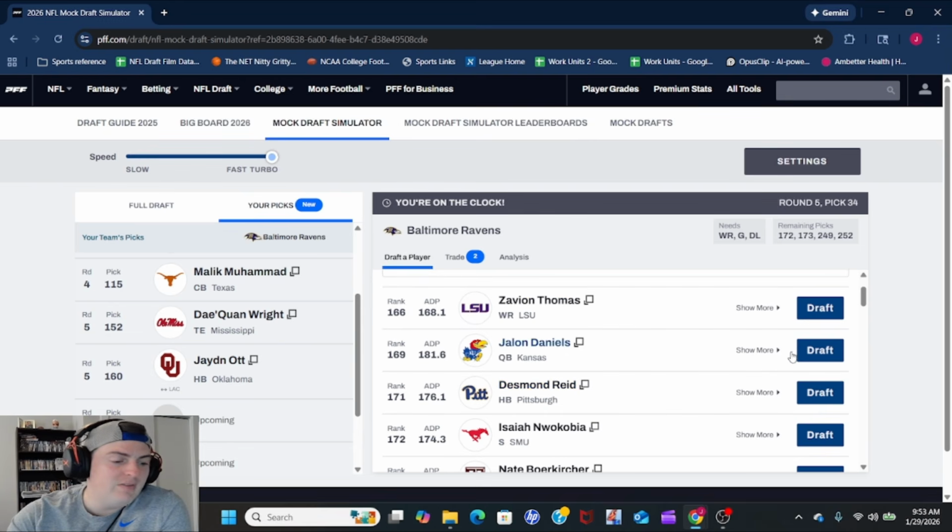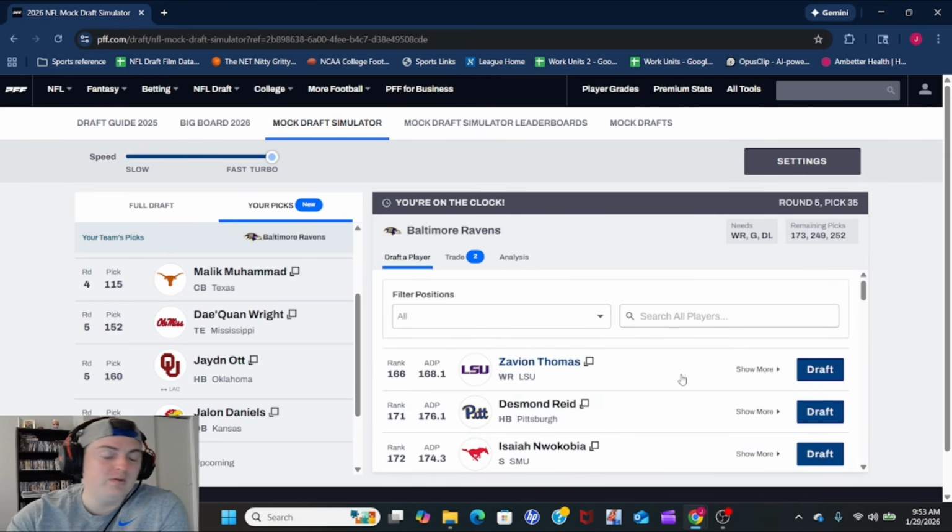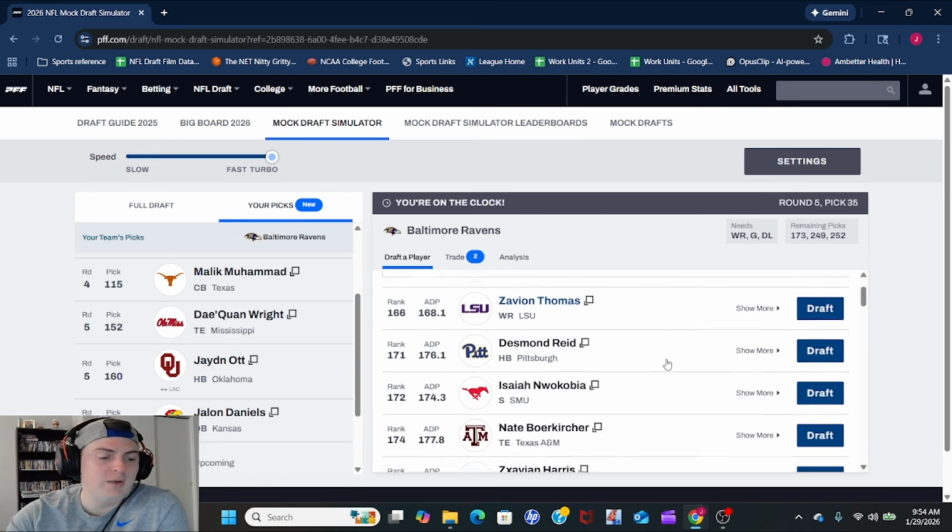Round five, let's go Jalen Daniels with these back-to-back picks. We'll go Jalen Daniels first, a guy who can help mimic what Lamar Jackson does. No one can mimic what he does, but a guy who can run and also has a pretty good arm. I think you can use him to develop behind Lamar Jackson. All right, so next pick up, we got 173.